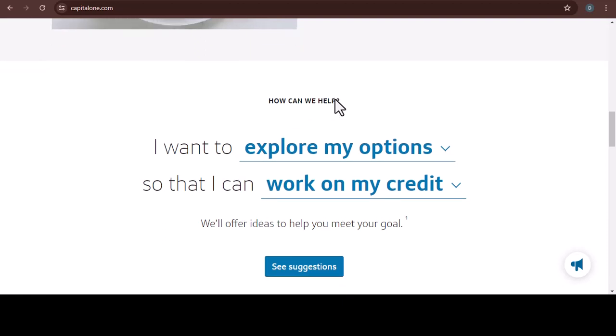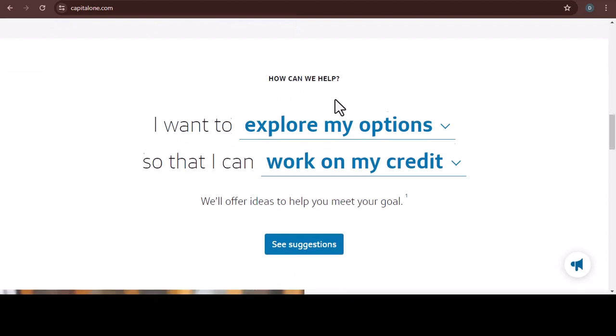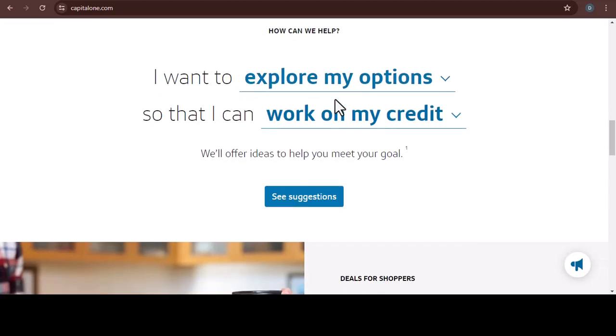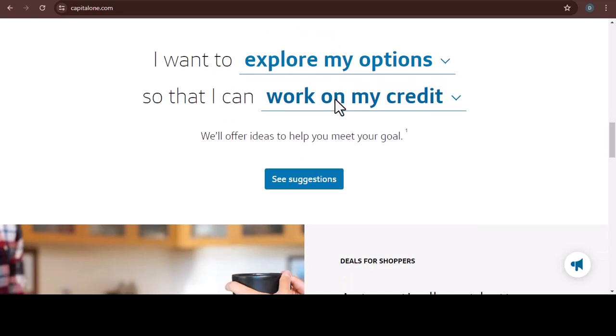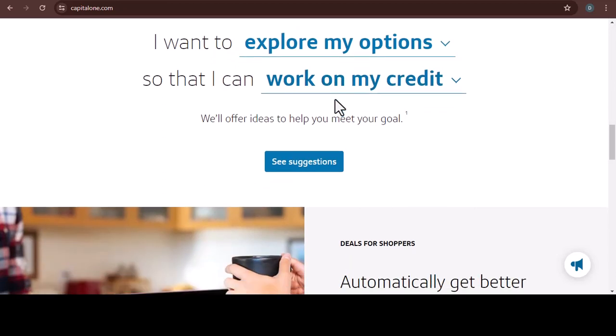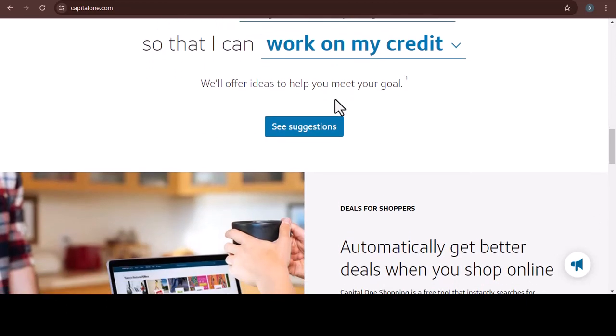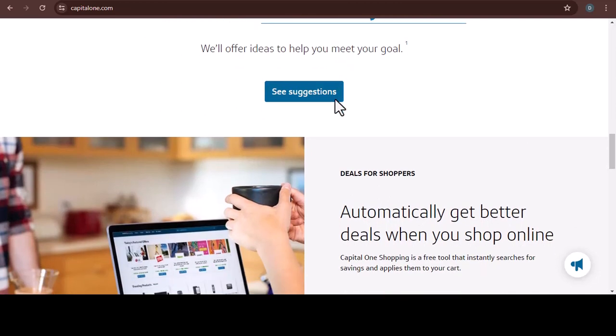However, if you prefer a more personalized touch, you can call Capital One's General Customer Service line at 1-800-CAPITAL, 1-800-227-4825. Once connected, follow the prompts or speak to a representative to get your balance retrieved. This option is also handy if you have any other account-related questions you need answered.